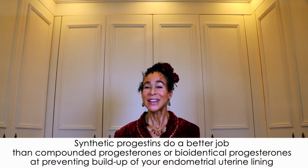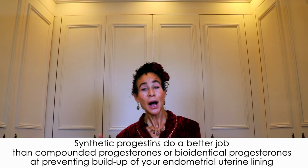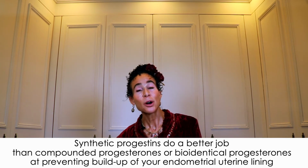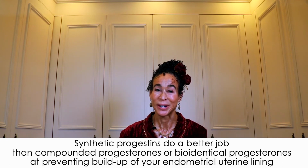However, when it comes to your endometrial lining specifically, there are some differences. It turns out that synthetic progestins do a better job than compounded progesterones or bioidentical progesterones at preventing buildup of your endometrial uterine lining. So as much as you may want bioidentical or compounded hormones to be better than synthetic hormones, this is one area where they aren't. As far as your uterus is concerned, synthetic progestins are better.